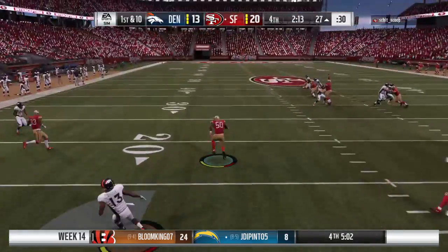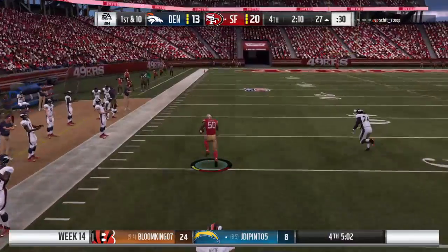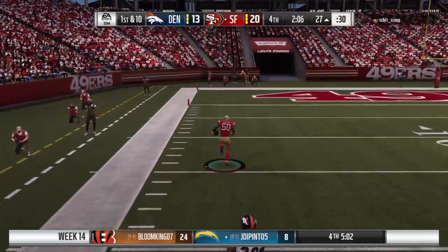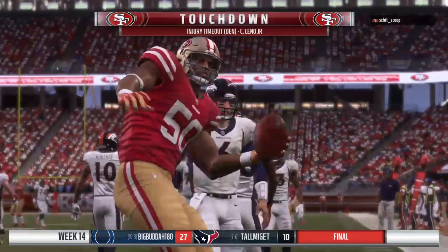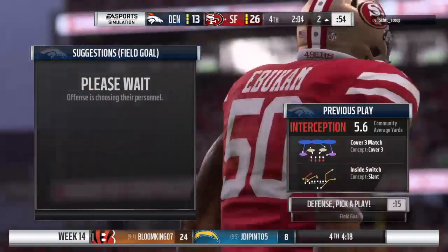On 1st and 10, Mayfield. And a crusher there as it's intercepted. Picked off at the 15. Weaving through traffic, and now he's free. And they will score. It's a 49er touchdown. But a bit of a backbreaker right there.